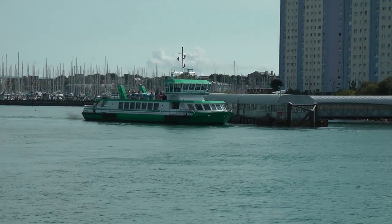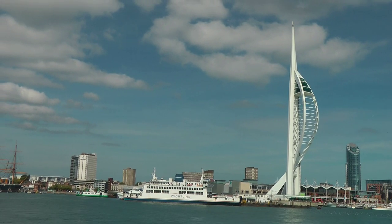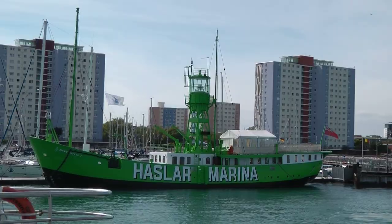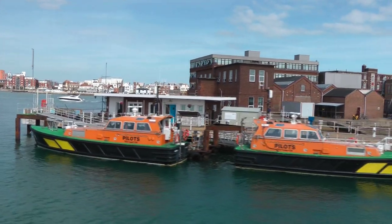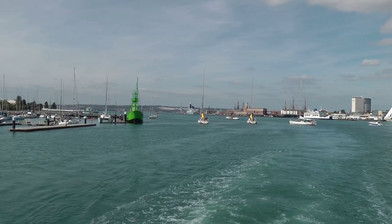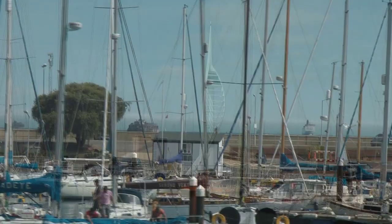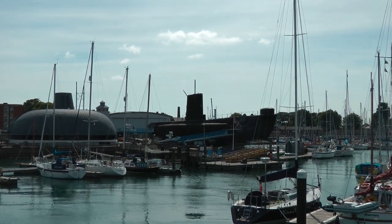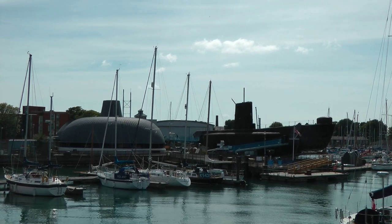Gardens at Gosport, where you came through this morning before you boarded, recently renamed the Falkland Gardens. Submarine.